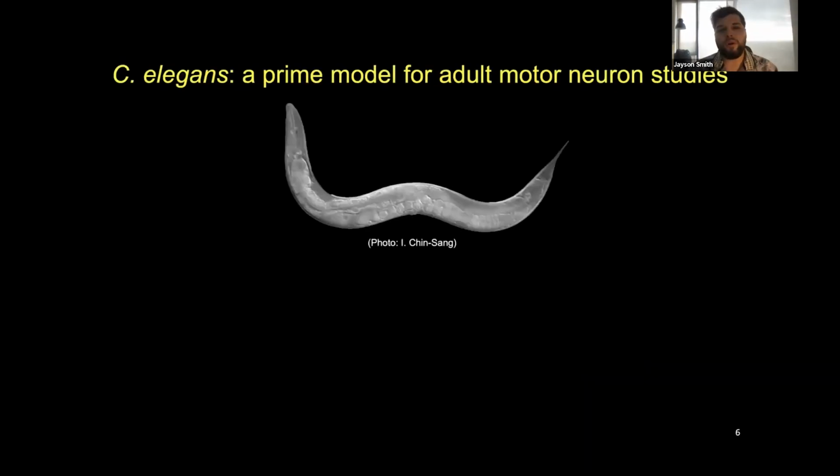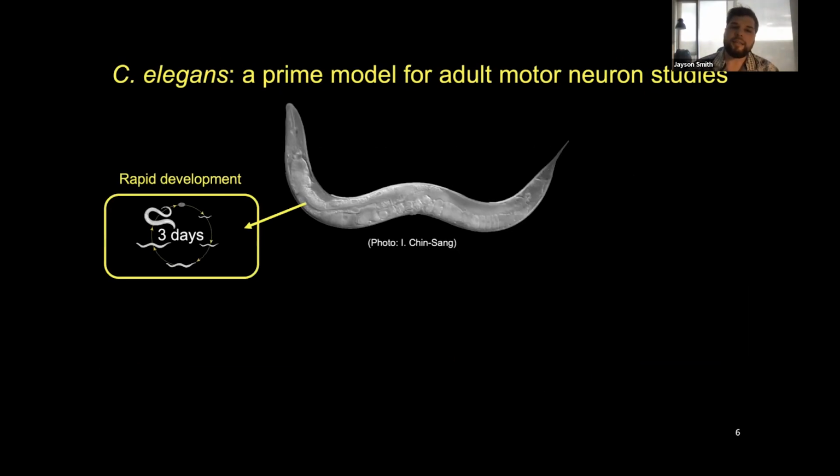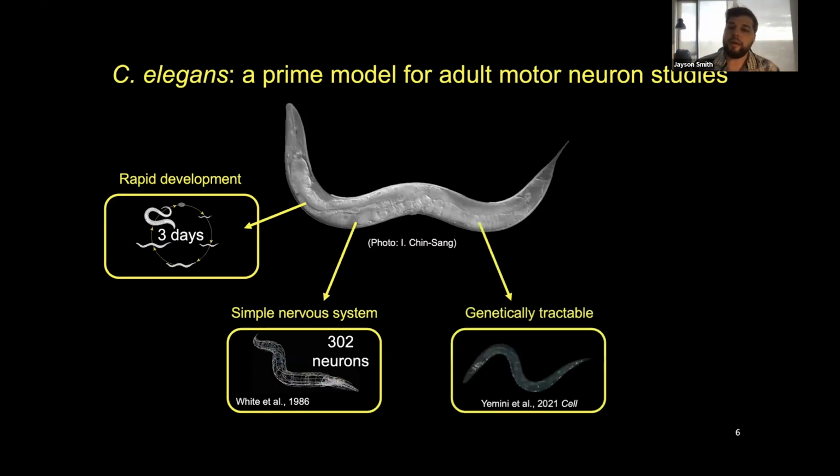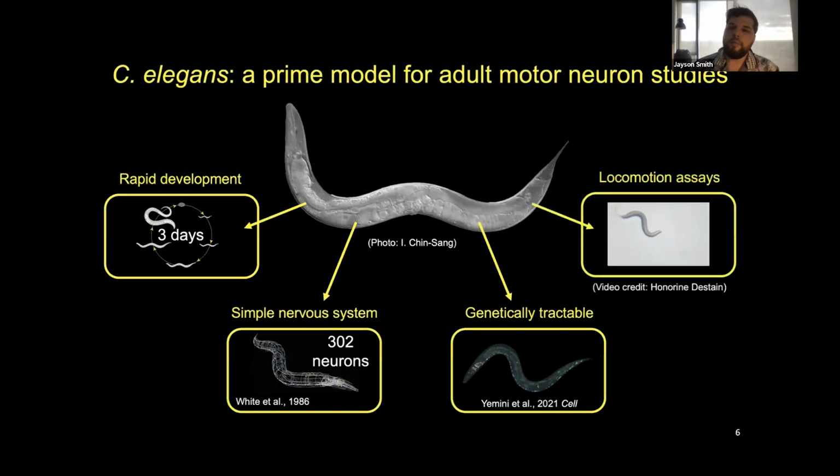So I study adult motor neurons in C. elegans, which is a fantastic model for this for a variety of reasons. One reason is that it doesn't take very long to get adult motor neurons. C. elegans develop rapidly. In 3 days, they go from egg to egg-laying adult. Another reason C. elegans is a great model is it has a simple nervous system composed of 302 neurons, which allows me to study adult motor neurons comprehensively. C. elegans are very genetically tractable. So we have CRISPR-Cas9 genome editing, and we have genetic access to the entire nervous system. And finally, they're really amenable to locomotion and behavioral assays, which we can use as readouts for perturbations that we induce in adult motor neurons.